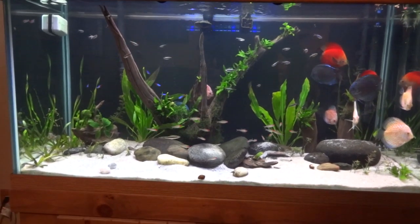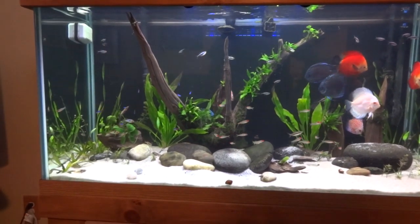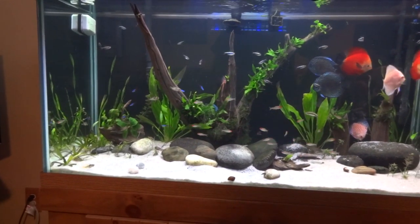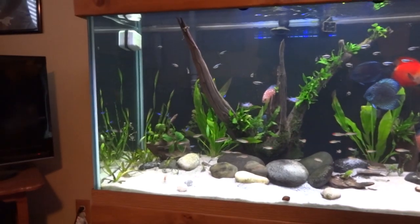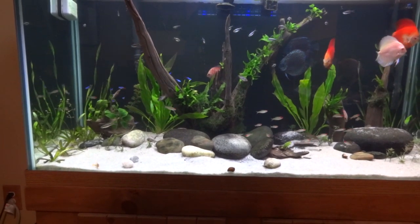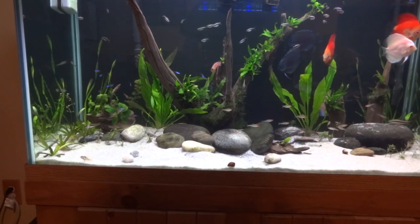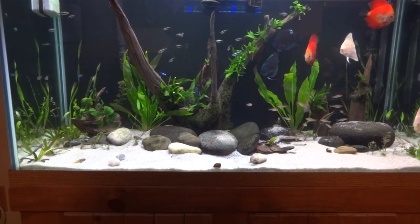I'm starting to get a little bit of a vision of where I want to go with this tank. So we'll see if it ends up turning out the way I'm thinking. But for now I'm not going to do a major rescape or anything. I'm just going to let some of these plants grow and give them a chance. So yeah, that's what I got.